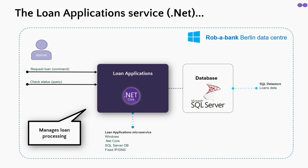And it's fair to point out as well that the applications we're going to look at today are just the tip of the iceberg, really. There's a lot of other things going on inside the bank. Sure. So this is our loans hello world today.